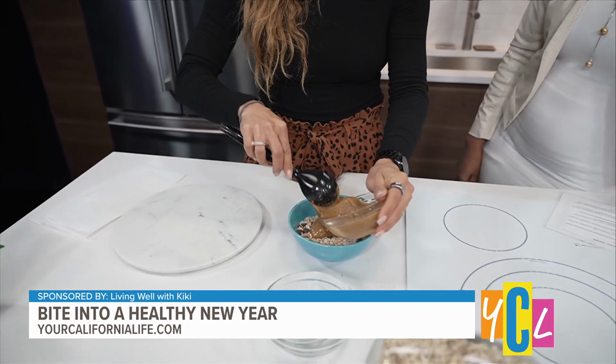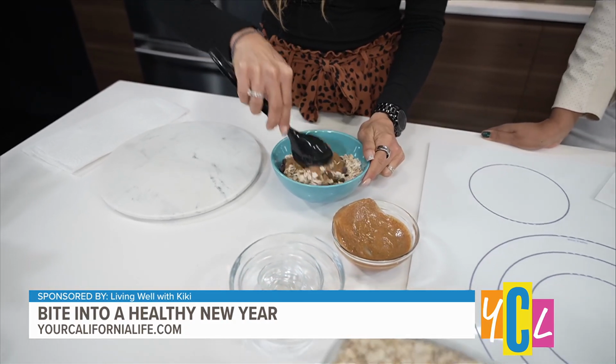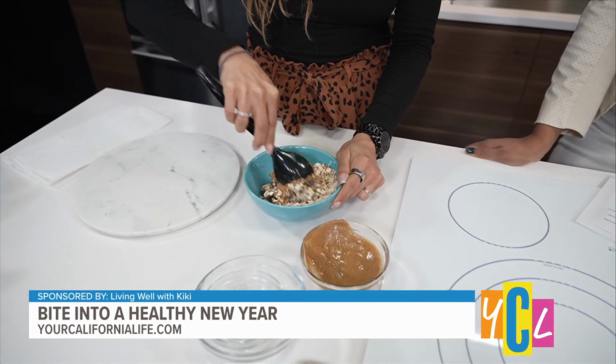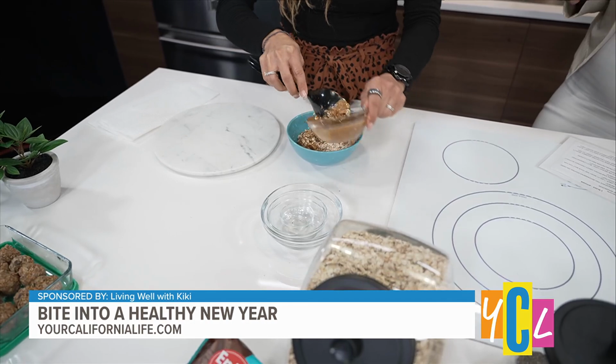And essentially we start pouring it in. This is about 3/4 of a cup. It depends on how gooey you want your balls. But essentially you want to start stirring it first before you actually get your hands dirty. Because the hands dirty part is molding it together.